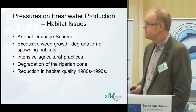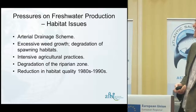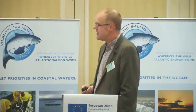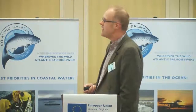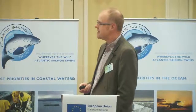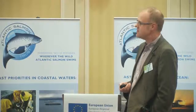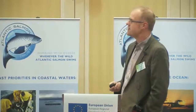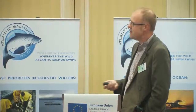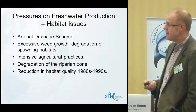Key to the pressures, I guess, in freshwater are habitat issues. As I said before, we had an arterial drainage scheme in the river. We also have a problem in that we have quite spectacular weed growth over a lot of our spawning habitats, and that's caused some quite serious degradation in terms of the habitats the fish use to spawn on. Before the arterial drainage scheme, we didn't have Ranunculus, water crowfoot, in the river. It was introduced after the scheme, and it's taken off like wildfire, and it's a real problem for us now, particularly near to spawning time.